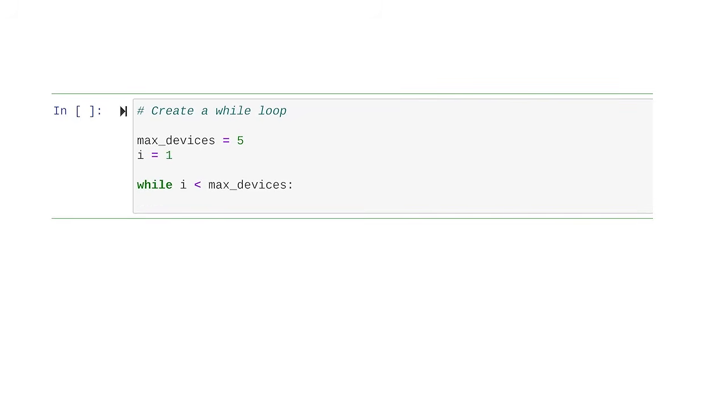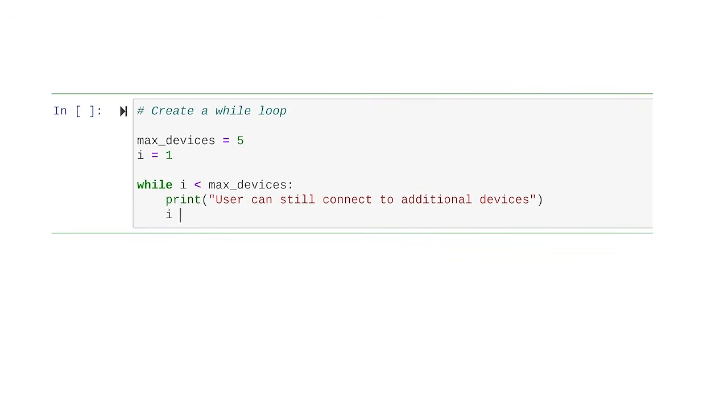Because this loop runs as long as the user can still connect to devices, we'll first have it print a user can still connect to additional devices message. After this, with each iteration, we'll increment I by 1. When the loop repeats, it will use the new value of the I variable. Python will exit the loop when I is no longer less than 5.